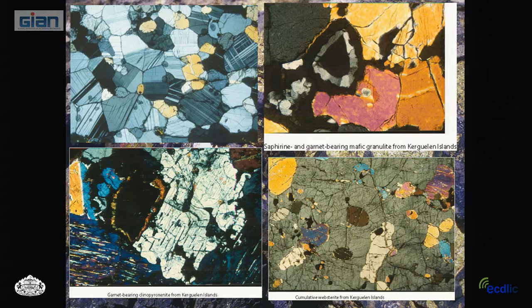And in this one, in some parts, you have garnet surrounding sapphirine. It's a typical metamorphic mineral from the granulitic facies, mostly in mafic granulite. And here in the middle, a spinel. These rocks have the same chemical characteristics as this one. It's a pure cumulate.